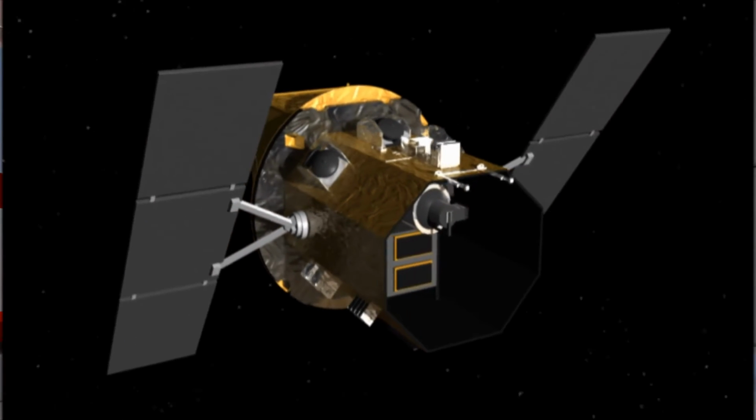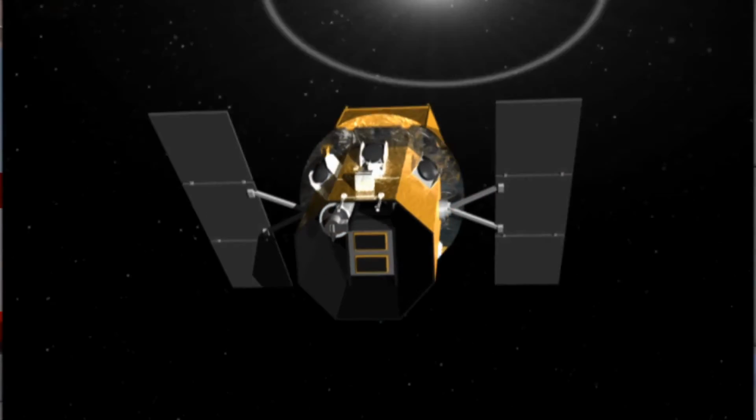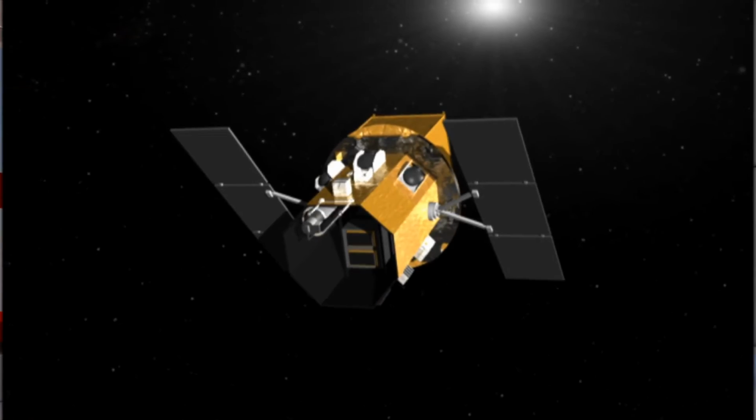Hubble, Spitzer, Chandra, XMM Newton, and GLAST are all versatile giants. But some space telescopes are much smaller and have much more focused missions. Take Corot, for example. This French satellite is devoted to stellar seismology and the study of extrasolar planets. Or NASA's SWIFT satellite, a combined X-ray and gamma-ray observatory designed to unravel the mysteries of gamma-ray bursts.